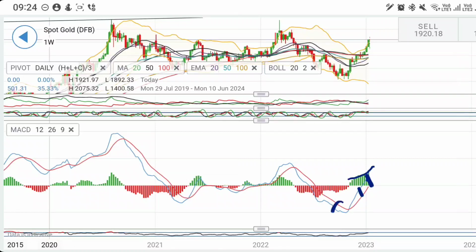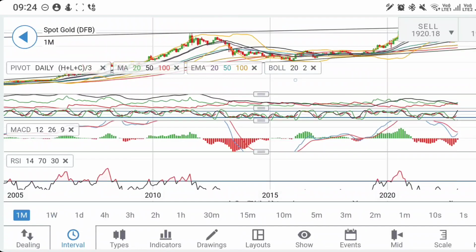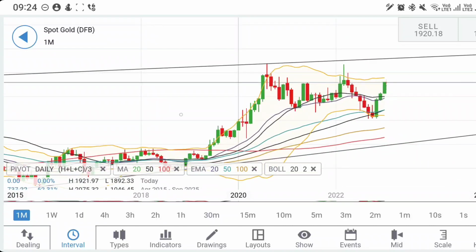And on the weekly charts, remember this crossover is happening at a bottom. It can sustain the bullish momentum for a little while from here. The RSI is also still comfortable and it is looking forward to entering the overbought zone. Now look at the monthly charts here. On the monthly charts, 1800 is the base. It is still looking forward to achieving the high.